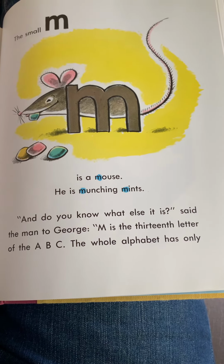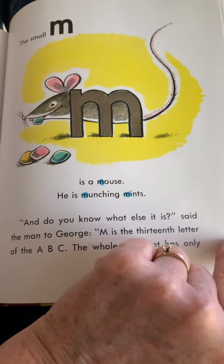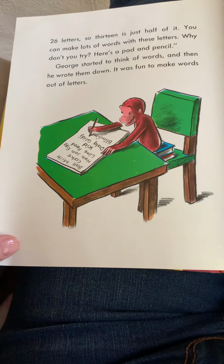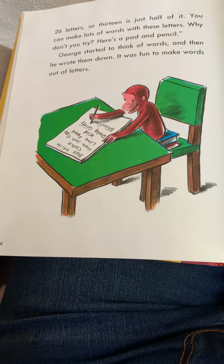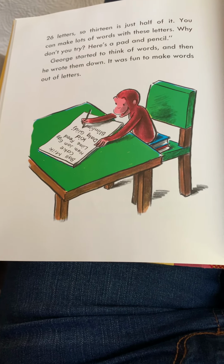M is the 13th letter of the ABC. The whole alphabet has only 26 letters, so 13 is just half of it. You can make lots of words with these letters. Why don't you try? Here's a pad and pencil. George started to think of words, and then he wrote them down. It was fun to make words out of letters.